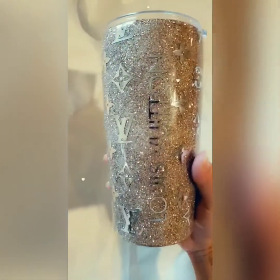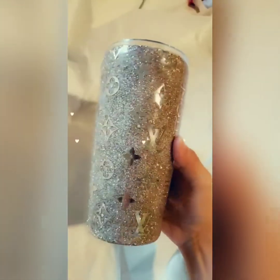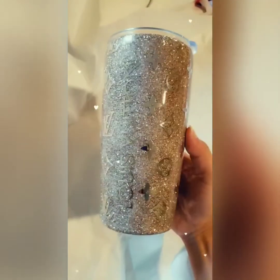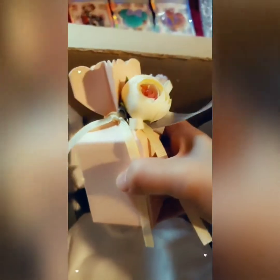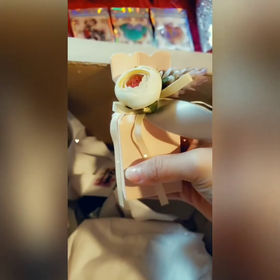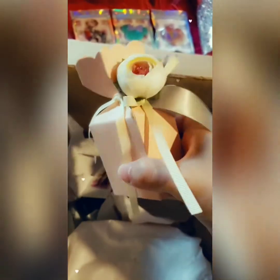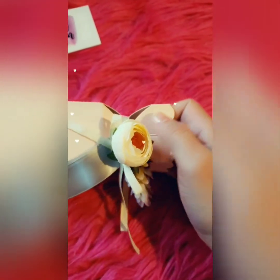Okay. Oh my god, look at this! Oh my god! This is so beautiful, I swear. Like, oh my god. She does an amazing job. It's like, oh my god. Oh my god. Look at this adorable package. Oh my god, I already know what's inside. This is so gorgeous. And here's my little matching set.